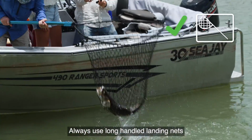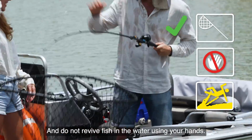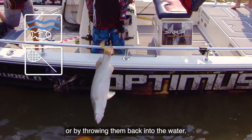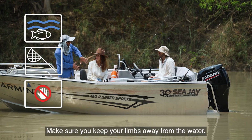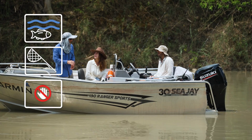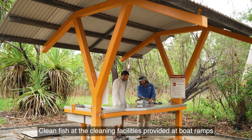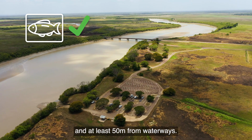Always use long-handled landing nets and do not revive fish in the water using your hands. Release fish using a landing net or by throwing them back into the water. Make sure you keep your limbs away from the water. Do not clean or gut fish while on Kakadu's waterways. Clean fish at the cleaning facilities provided at boat ramps and at least 50 metres from waterways.